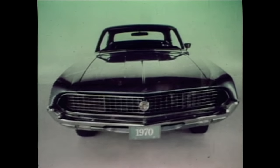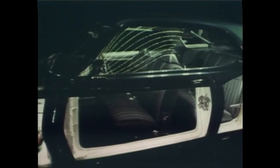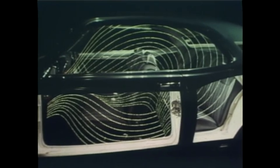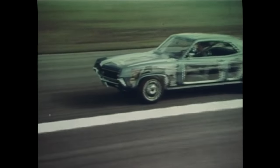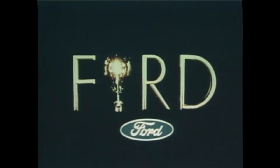Torino, 1970. It's new, clear through, even to the ventilation system. Watch and you'll see why. Fresh air flows through the upper part of the car for the upper part of you. Fresh air flows through the bottom for the rest of you. Flow through ventilation, we call it. The 1970 Torino at your Ford dealers. Ford gives you better ideas. It's the going thing.